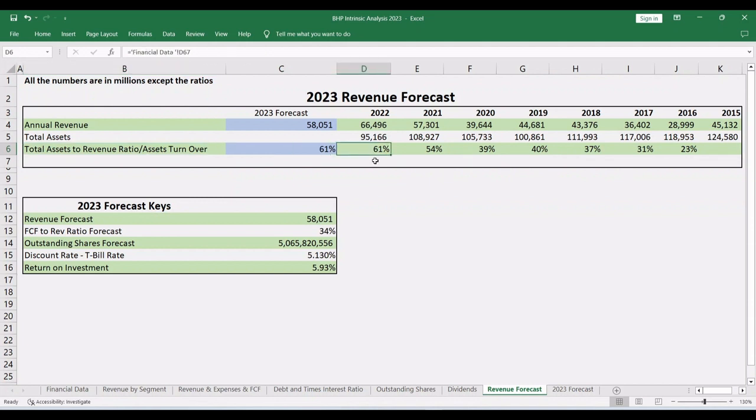To be conservative in our forecast, in my opinion, we should not assume that this ratio will continue increasing in 2023, and it will be the same ratio as in 2022, which is 61%. This will give us about 58 billion revenue for 2023, which unfortunately is less than 2022 revenue by 13%. And this is kind of consistent with the movement of the stock if we look at the price chart, because it went down by about 12% this year.